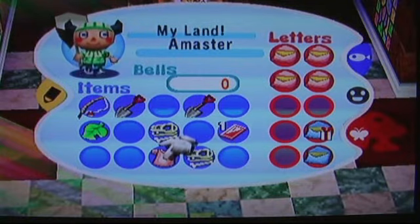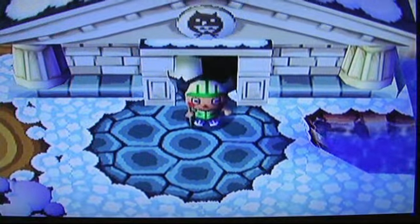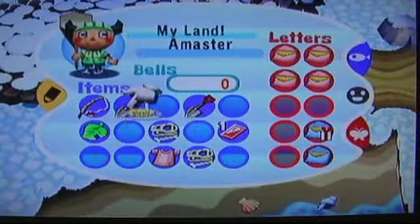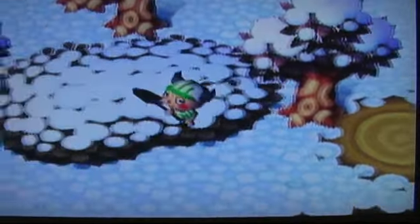That way we could actually travel through our towns together. That would be awesome. But not many people have this version of Animal Crossing. It didn't get popular until the DS version, I think. Yeah, the DS version. That's when it started getting all the popularity.